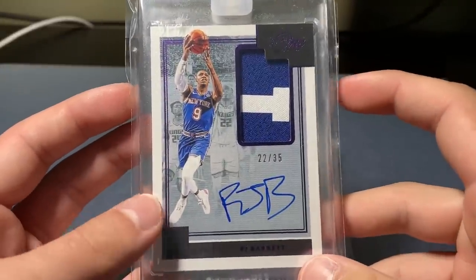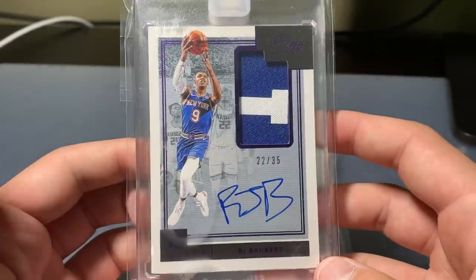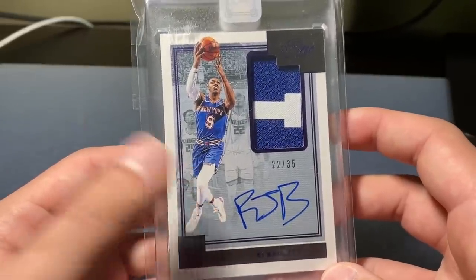So I'm going to hold on for the playoffs. The Knicks are going to be in the playoffs, so I will definitely probably be flipping this card. I'm not a huge basketball collector, but it was just too good of a price to pass up. So this is a nice RJ Barrett 1-1. If you're interested in any of these cards, remember, shoot me a DM. I can probably work something out for you.